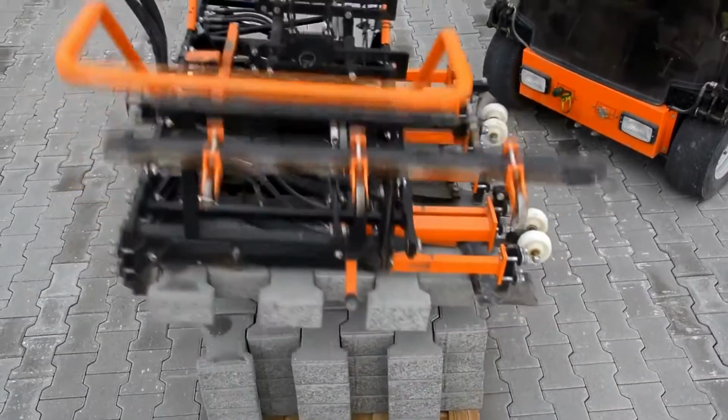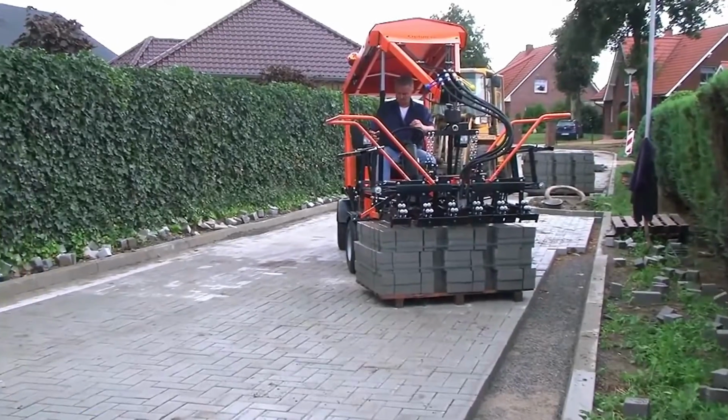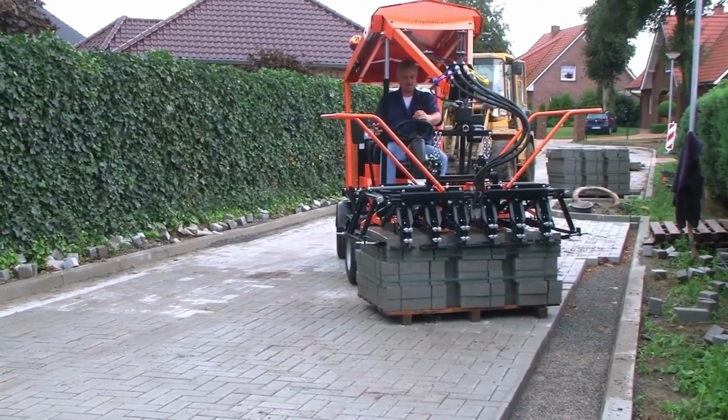Just like that, we have a new road, driveway or parking lot or whatever else needed paving. It's not hard work, but rather smart work, not to mention relaxing entertainment.